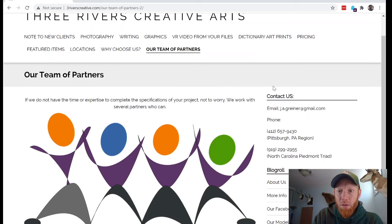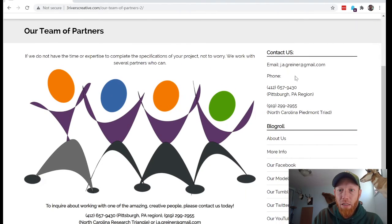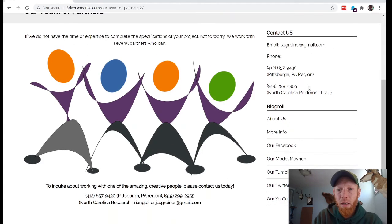That gets us over here to the menu on the right. Good, just easy contact info right here. You might want to make these clickable. So if I'm on mobile, I can just click and it dials your number. Down here, blog roll. I'm not sure why it's called blog roll, because this isn't actually a blog here.